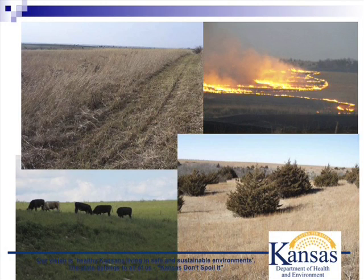Just some pictures of the fires in the Flint Hills. Some of the reasons, like I touched on, cattle weight gain. In the lower right-hand corner there, the eastern red cedar is an invasive species in the Flint Hills, and if you do not burn for several years in the Flint Hills and the tallgrass prairie, you'll get cedar tree invasion, and before long a cedar tree forest.